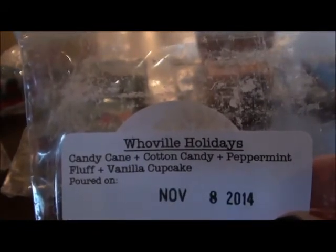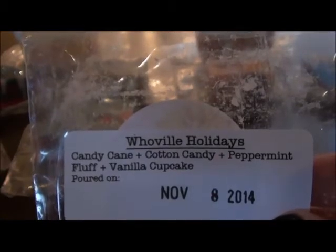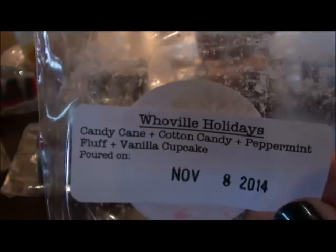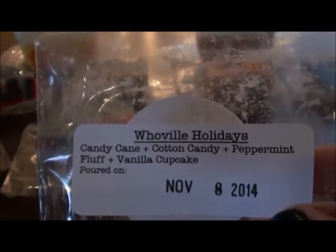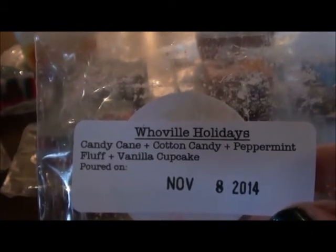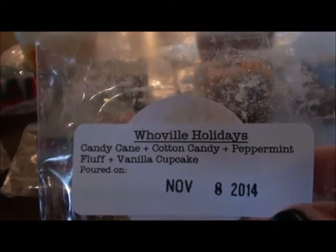Yeah, this makes me kind of intrigued to try some other peppermints. I think somebody makes a pink peppermint. I would be interested in trying that. Just perfect.